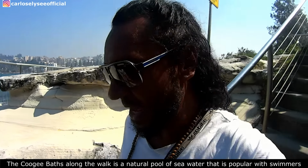Okay, guys, what you've got on the walk as well here is the Coogee Baths, which is like a natural pool that they have here.